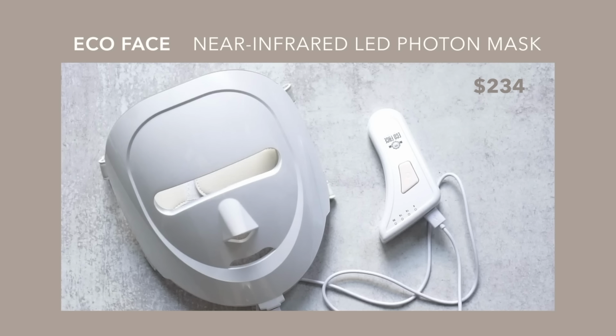From EcoFace, they're near-infrared LED photon masks. Again, this uses near-infrared and red light with good bulb quality, because they don't give you a range of nanometers. Near-infrared, they use 830, and just the red light, they use 630. They also perform their own clinicals and meet the highest Korean standards of safety. Clearly, they are very serious about what they're putting out there, and they're not messing around. Again, they're not including blue light, anything that could be possibly compromising, or anything that has just never been proven or isn't evidence-based.